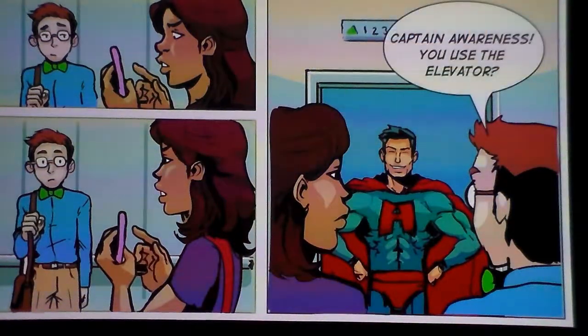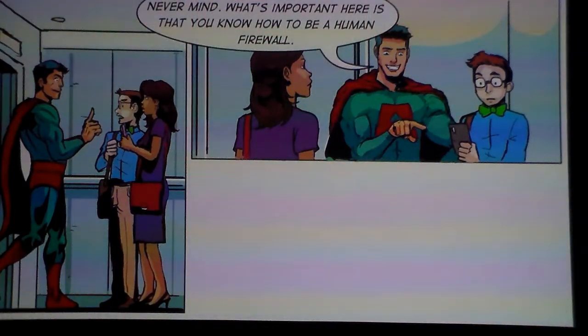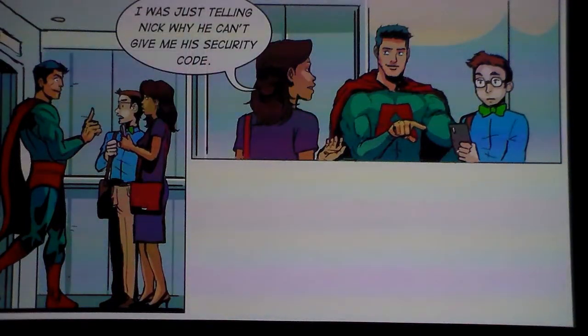Captain Awareness, you use the elevator? Yes, and stairs from time to time. It's in the superhero agreement. There's a superhero agreement? Never mind. What's important here is that you know how to be a human firewall. I was just telling Nick why he can't give me his security code.